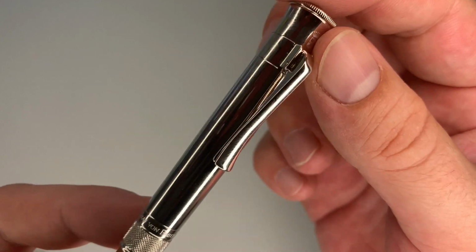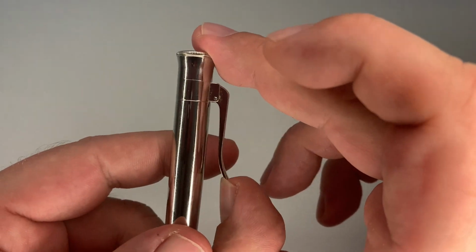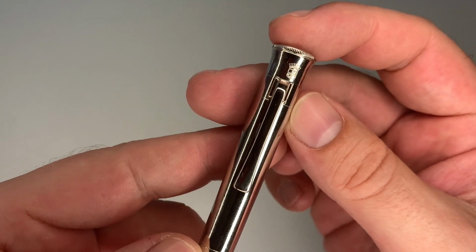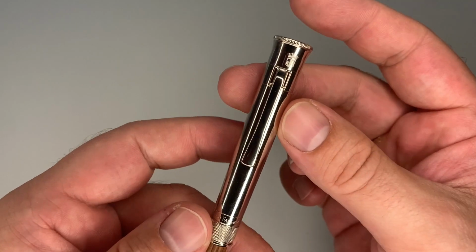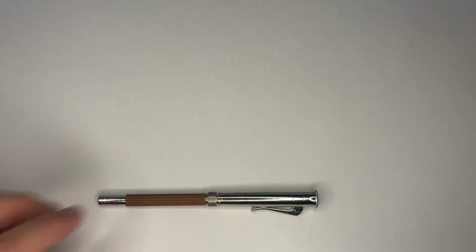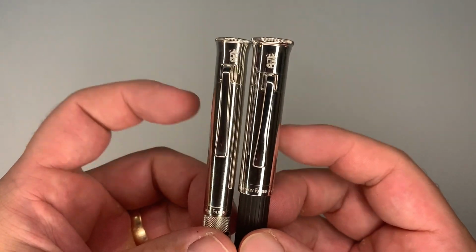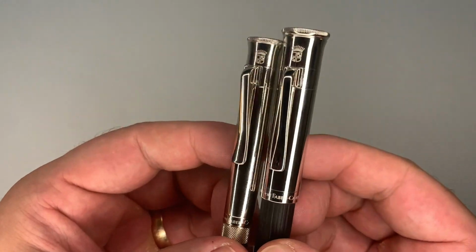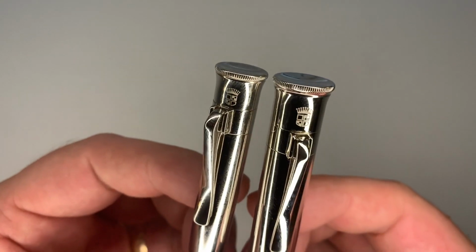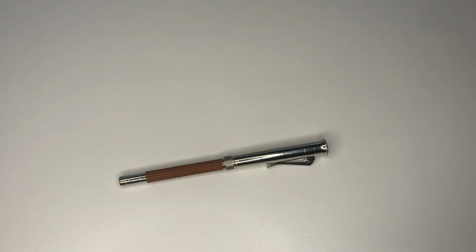Cap is cylindrical, spring-loaded, hinged clip right here, pretty much exactly as you know it from the Graf von Faber-Castell Classic. I have one here. Give me a second and I'll get it out for you, and then I can just show you how those two compare. Cap on the Perfect Pencil is slightly longer and slightly thinner, but you get it. The design language and the clip are pretty much the same. Let me put the fountain pen away.